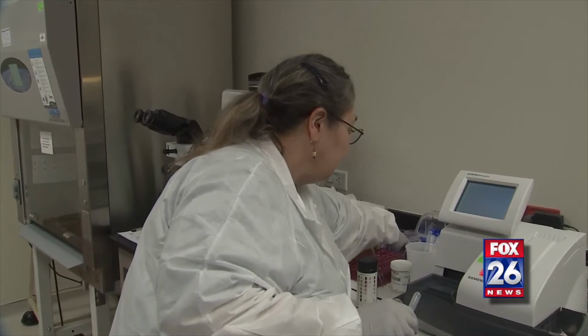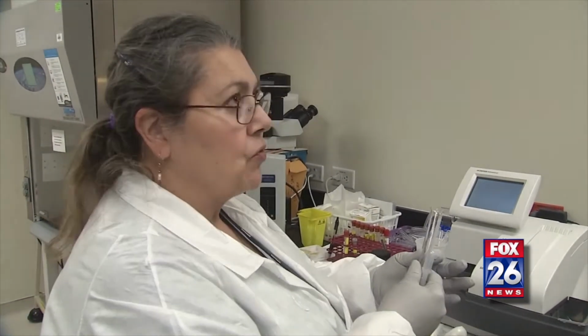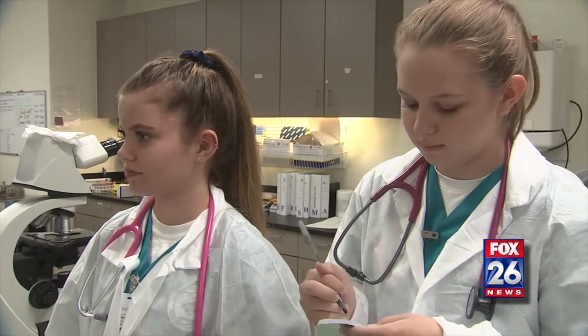And put some in a tube and I'm going to spin it. This class is called Clinical Theory. It's Health Science 2. So this really gives them that real world experience that you usually don't get until well past your first 4 years of college when you're in medical school and nursing school, and they're getting it in high school. It's absolutely amazing.